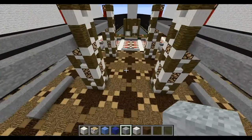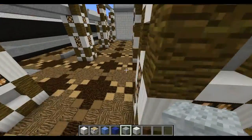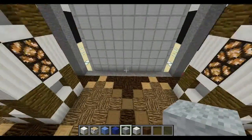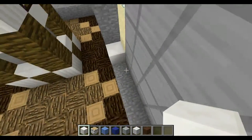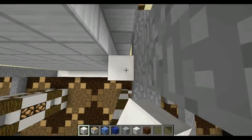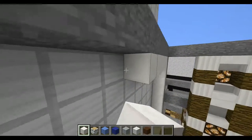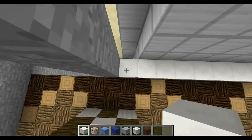We have our columns done. Our columns are finished. And now we start on this mural in the back here. So what we want is this mural on the wall. Who is the fairest mural of them all? Probably this one, because it's the only one.